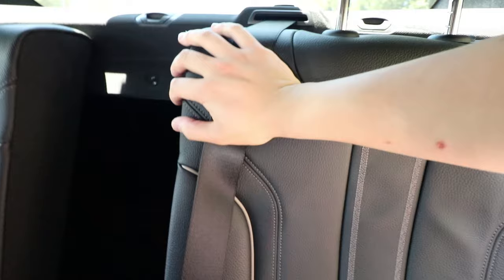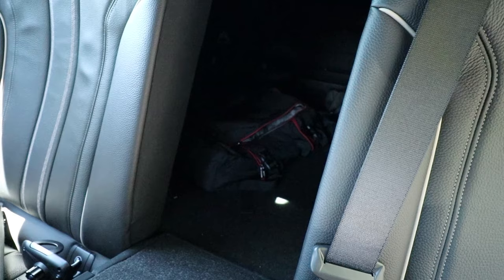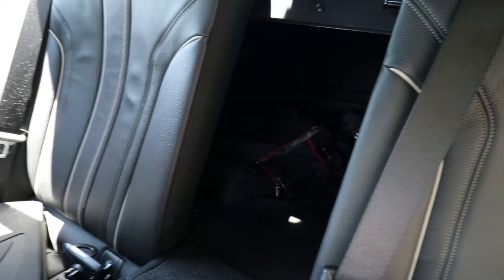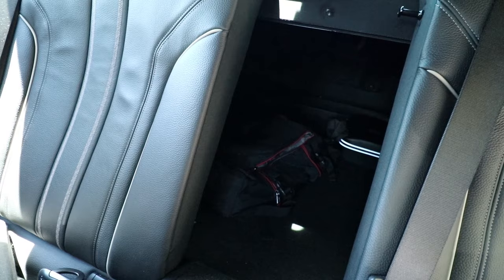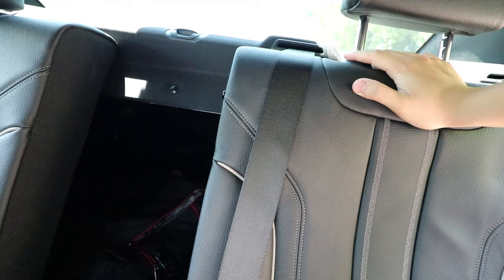I think the reason why BMW allows you to open this one in particular is for skiing. You can actually put your skis straight through there, so you can still have two people sitting comfortably behind on the rear seats while you guys are traveling with, I would say this can fit at least two pairs of skis. At least two pairs.